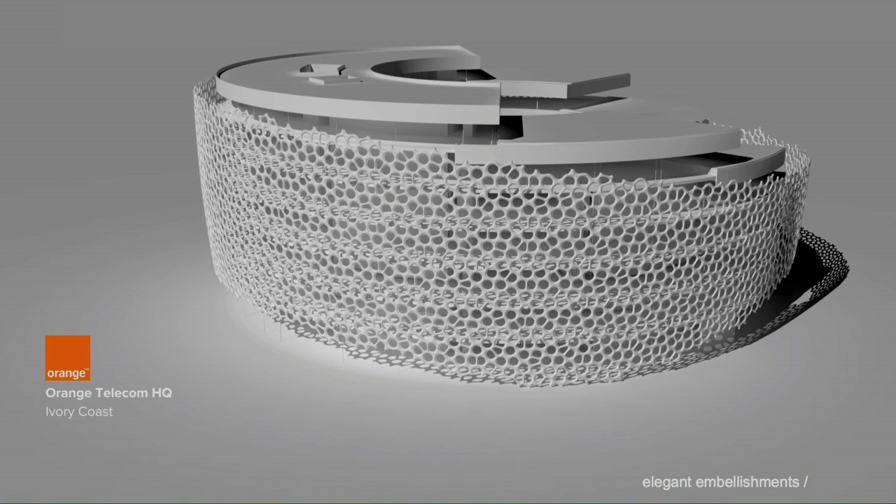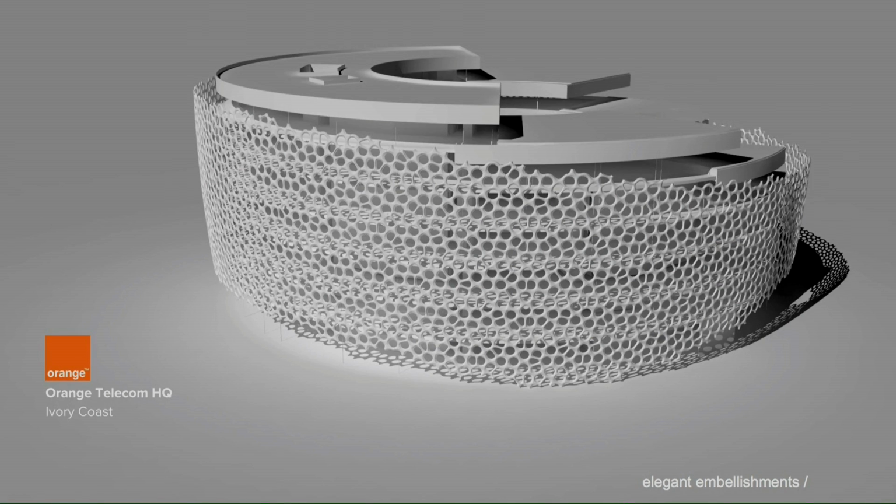We're based in Berlin, and we work wherever air pollution is. So we have projects around the globe. The project we're doing right now is in Ivory Coast. It's very exciting. This is a 4,000 square meter facade. It's the headquarters for Orange. I think we're on site in, I hope, 2 months.